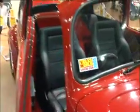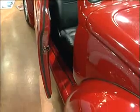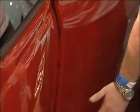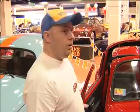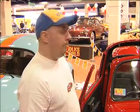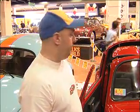The doors are suicide doors. Very hard modification to do on a VW Beetle. The doors have also got their hinges removed, so that's all hidden away. The car's won many, many trophies, and been featured all around the world in magazines in the US and also in the UK and Japan.